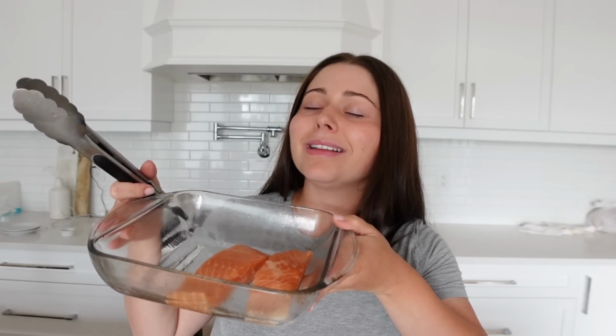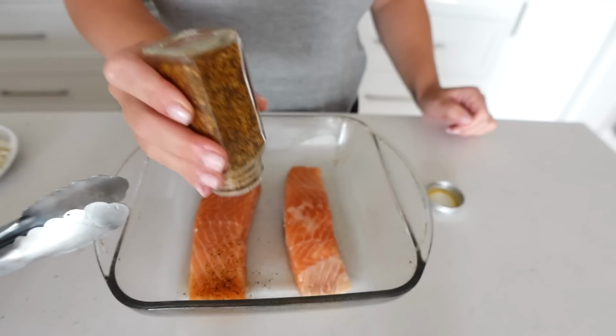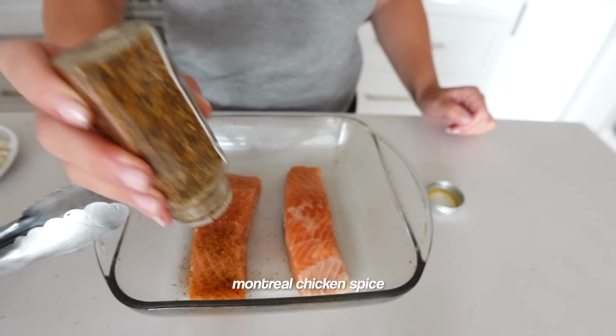This is the easiest salmon you're ever gonna make, and it tastes delicious. You literally just have to put oil, and then I coat it very, what's the word I'm looking for? Coat it very generously with Montreal chicken spice.